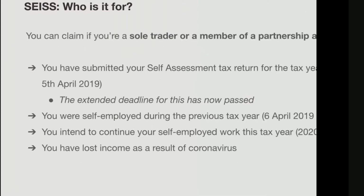SEISS, who is it for? So as I mentioned, a sole trader or a member of a partnership. So some of the key things here, you must have submitted a self-assessment tax return for the 18-19 tax year. They extended the deadline, but this has now passed. So if you haven't completed that return, which the deadline was 31st of January, you will not be eligible for this scheme.